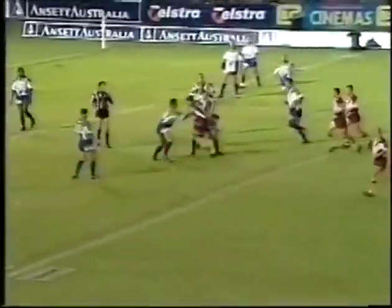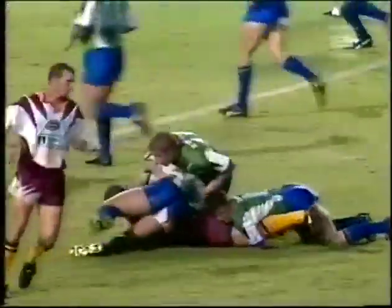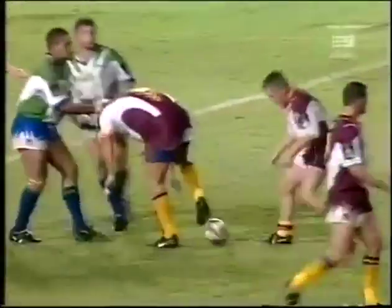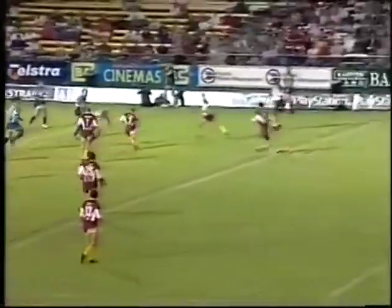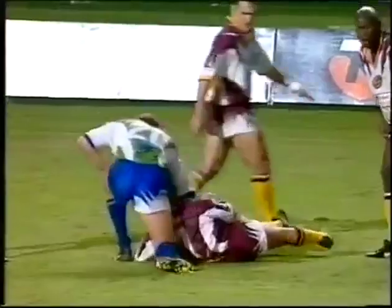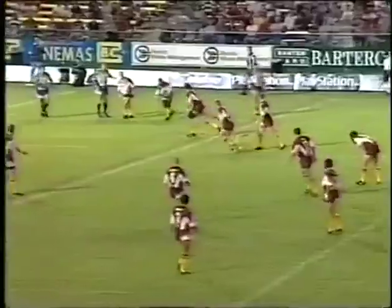One gets the feeling with about 11 minutes to go that the scoring is not over here. We go on the right of the ground for Langer. He's got Lockyer coming up behind him. And, well, Burnham did exactly what you've got to do with Alan Langer. You can't stand back and watch him.